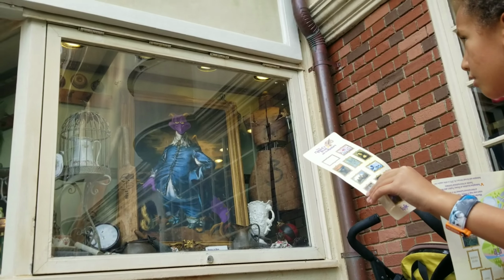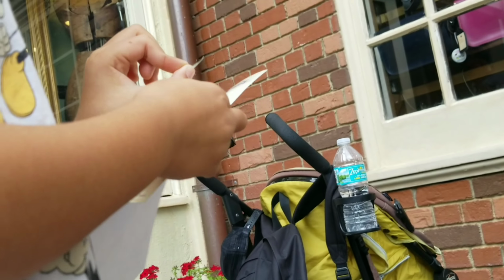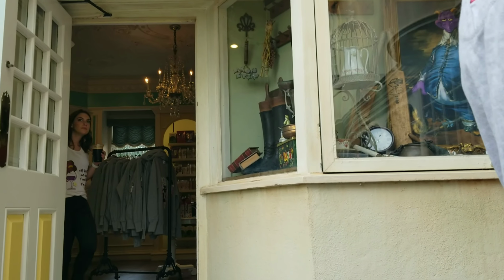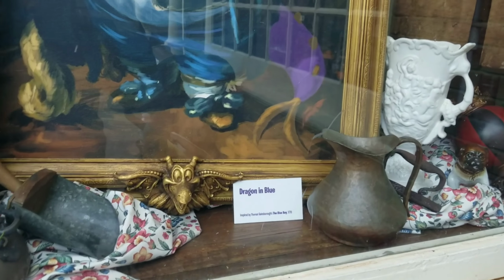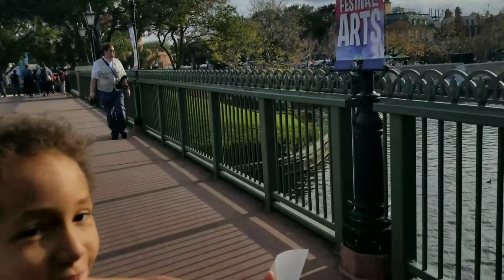We found it, finally. We were looking up and down, up and down. Let's see here. See the sticker, buddy. This was in the tea gardens by the tea shop. And right where the Mary Poppins merchandise was, it was right outside the door of the Mary Poppins merchandise. You kind of see it right there. And there's a closer look. Silly Figment.